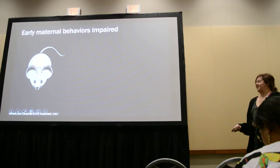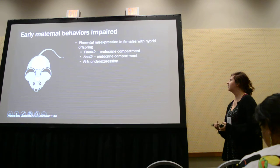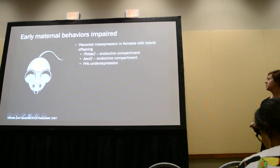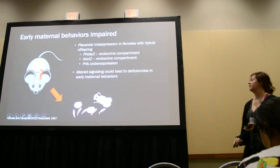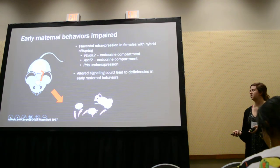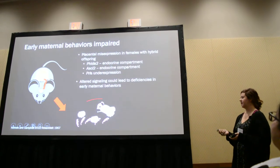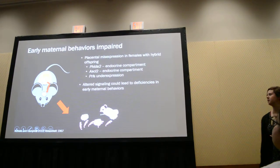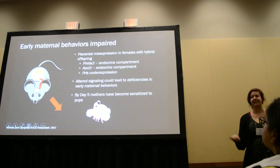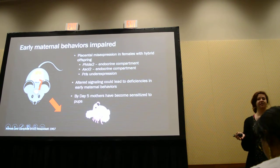So what do we think this means? I'll remind you that we do have a lot of evidence for placental dysregulation during pregnancy. So this placental dysregulation is probably leading to altered signaling that primes those maternal behaviors. So this altered signaling could probably lead to these early maternal behaviors, kind of deficits in early maternal behaviors, but constant exposure to those pups over the first couple of days really removes that effect. So by day five, mothers have more or less become sensitized to their pups.